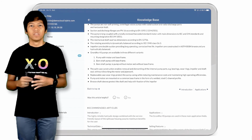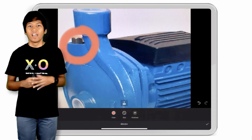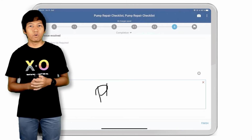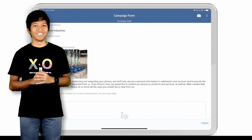For each job, the technician can take pictures using their mobile app and write the description once the job is completed. And when it's done, the technician and customer can sign the service report from the mobile apps, and the report will be sent back to the service manager for approval and billing.